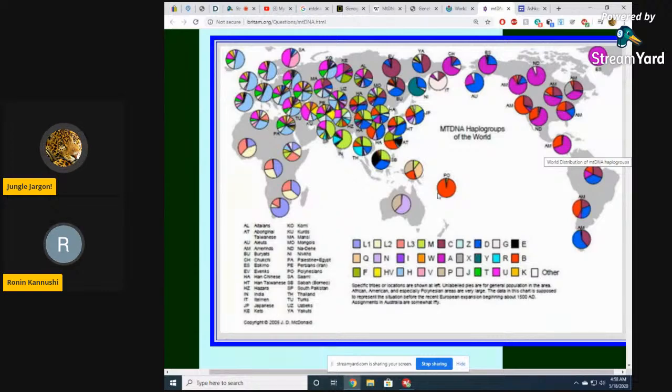And of course, the reds went this way. See the reds? The reds went this way. These light greens went this way. And the L1, 2, and 3, they went to Africa and they stayed there. But when you go to the mitochondrial, okay, that makes sense. I'm with you now.